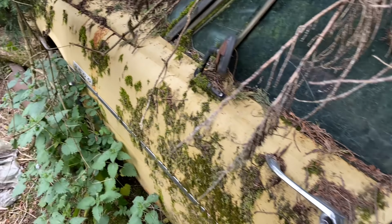Wow, I don't want to tread on any of it. That's definitely a lamb's leg down there. Look, there's feathers everywhere. There's bones. Ugh. Ouch.